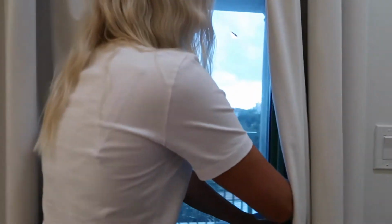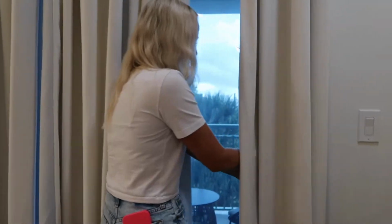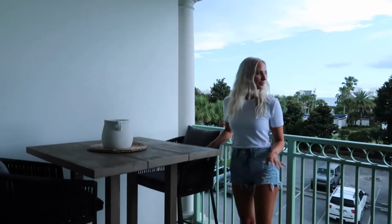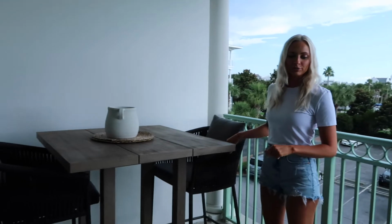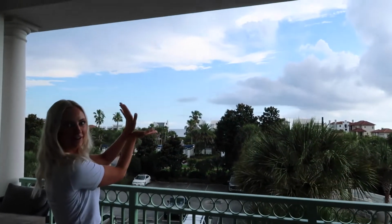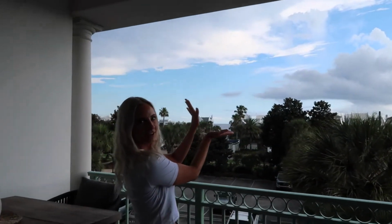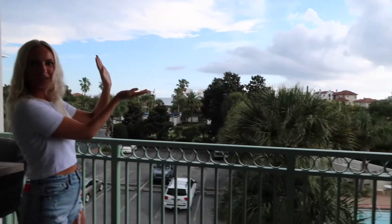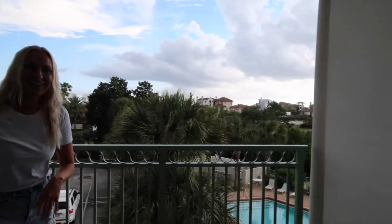Balcony, come on out. It's locked. It's nice out here. They did really good with the furniture pieces and all this stuff. It's very aesthetic. We have an ocean view.